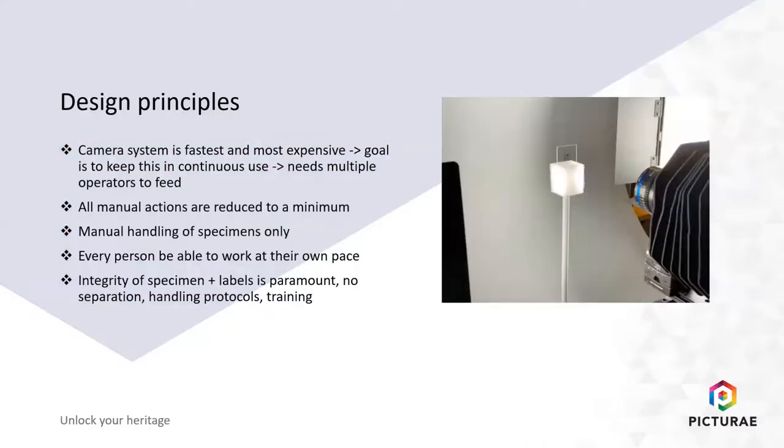We came to a few design principles in the conceptual phase. We realized the whole camera system was very quick, but also very expensive, and we wanted to use that continuously. So we came to the design where we needed to have multiple operators, multiple staff to feed that system. So that was one of our vantage points.